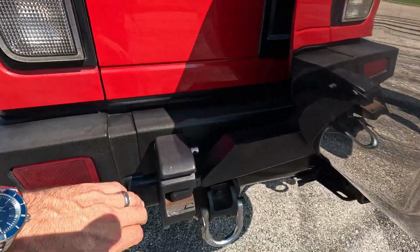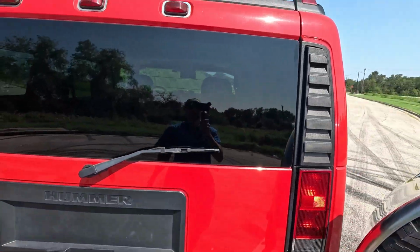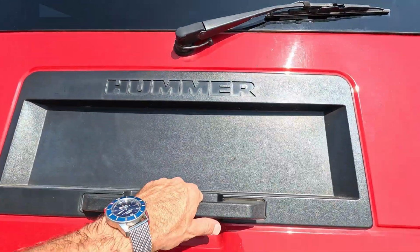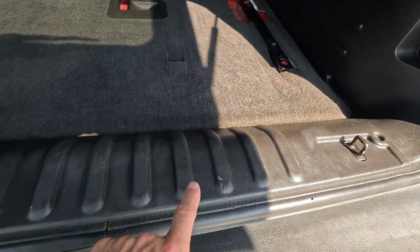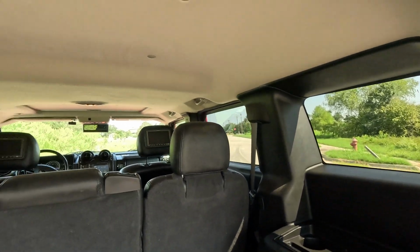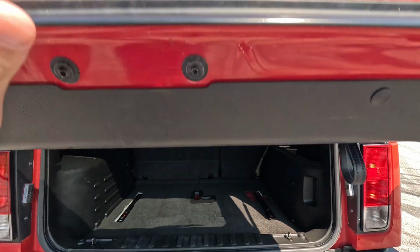Check this out. You pull up on this, that pops out. Swing this puppy open, and then you can see great condition back here. Hummer branded. This is where the seat would have been, but you can see carpets are very clean. All this is very clean, doesn't look like it was used for anything crazy. Headliner is really clean. Just really a phenomenal rig.